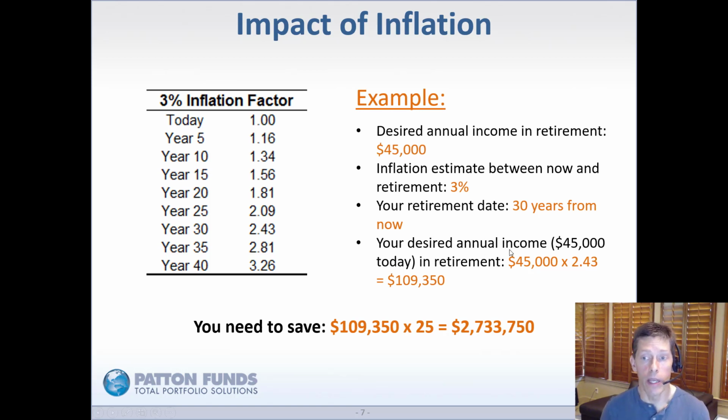Your desired annual income, which is what we've already talked about, was $45,000. We then need to multiply that times the inflation factor to figure out what that means in 30 years from now. So for 30 years, we go over here and find the factor at 2.43. So you take your $45,000 of desired income times 2.43. There's the $109,350 that we need of retirement income when we go to retire. Now, of course, if you're going to retire in 40 years, you need to multiply it times 3.26, or in 10 years, 1.34, and so forth throughout this table. So again, we're looking for $109,000 of retirement income.